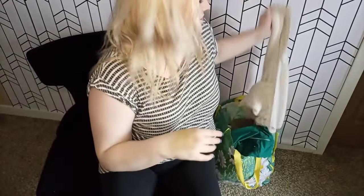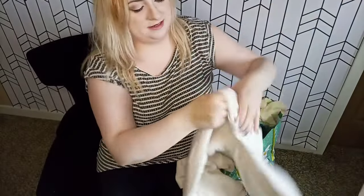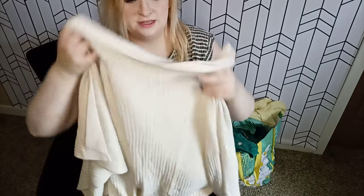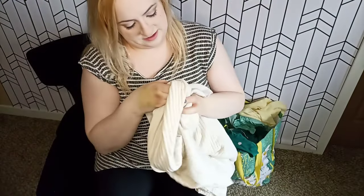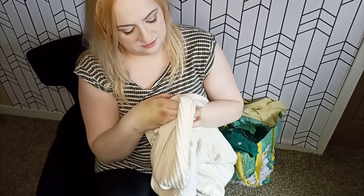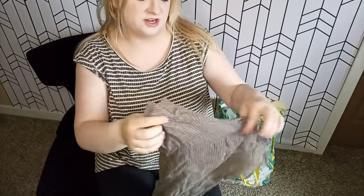This is another Lafayette 148 piece, and this is a gorgeous cardigan in a size, hello, I just completely held it backwards, size large. And the fabric makeup for this piece is 45% silk, 43% wool, 7% lurex, and 5% sequins. So I figured this fabric blend and the fact that we're going into fall, it was a good time to pick up that piece and again give Lafayette 148 a try.